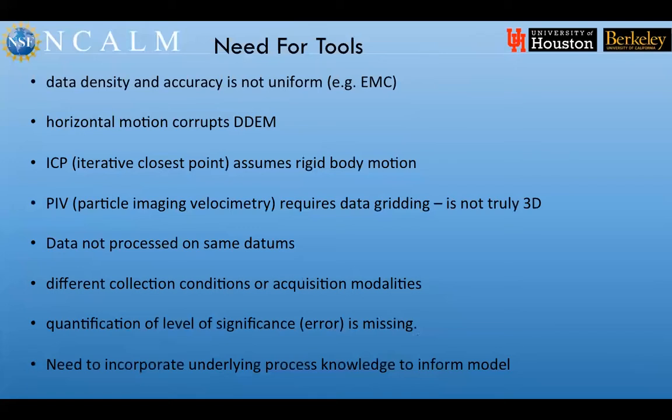Some other problems, and I'll talk a little bit more about this on Thursday, is that the datum for some of these data sets are not the same. You get 2 point clouds from 2 different providers. They've processed it in completely different reference frames, and then you're trying to difference them. If you're not aware of those differences, you're going to come out with all sorts of exciting science discoveries. They're based on a small coordinate shift. The collection modalities, this is something I'm really concerned about with all of the new technology.